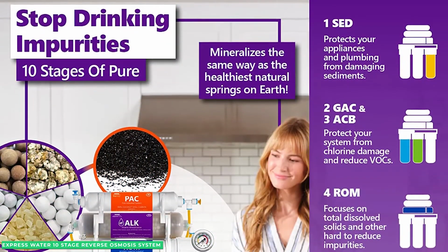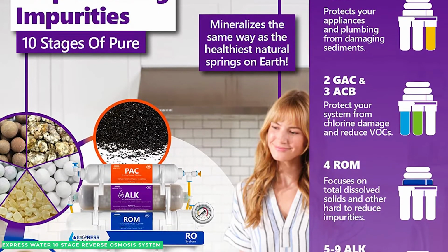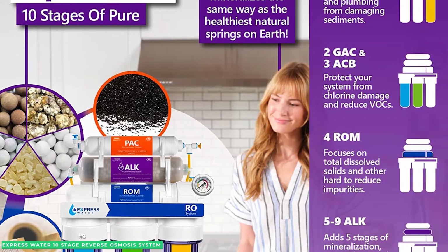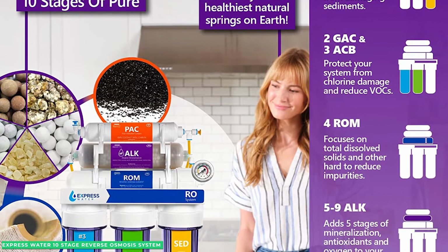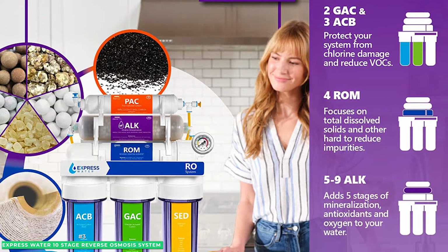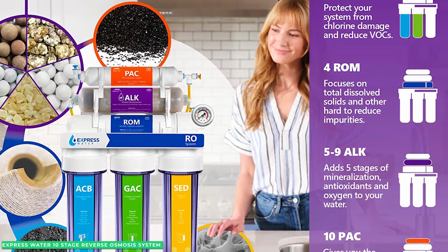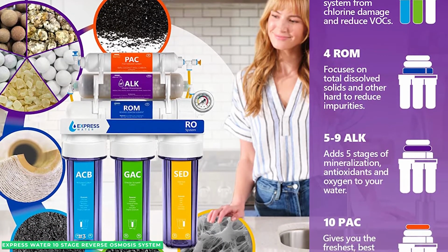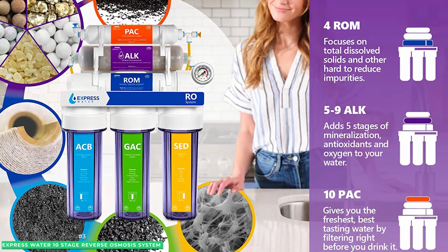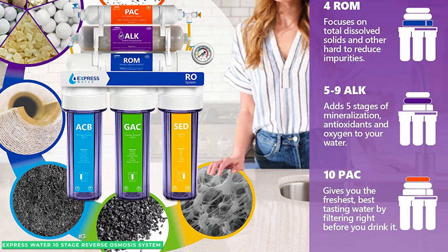Water initially flows through the sediment filter to remove dirt and dust. Next, in stage 2 and 3, granular activated carbon and activated carbon block filters remove pollutants and VOCs. The 4th stage, RO membrane, removes lead, arsenic, and other harmful metals and impurities. Stage 5 through 9 use alkaline remineralization filters to add healthy minerals, oxygen, and antioxidants. Finally, the 10th stage, post-activated carbon filter, grabs any remaining impurities to provide you with the healthiest alkaline drinking water.